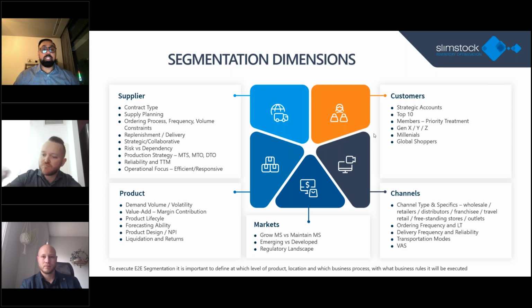Then for your distribution network, whether it is warehouse to store or warehouse to your other department stores or partners, you can have different replenishment frequencies and different transport modes. For example, when I was living in Paris, the deliveries to the Paris stores were in an EV fleet, whereas to the other cities, it was the normal fleet. So you can decide a lot of logistics related activities or strategies based on product segmentation or the combination of product and location.